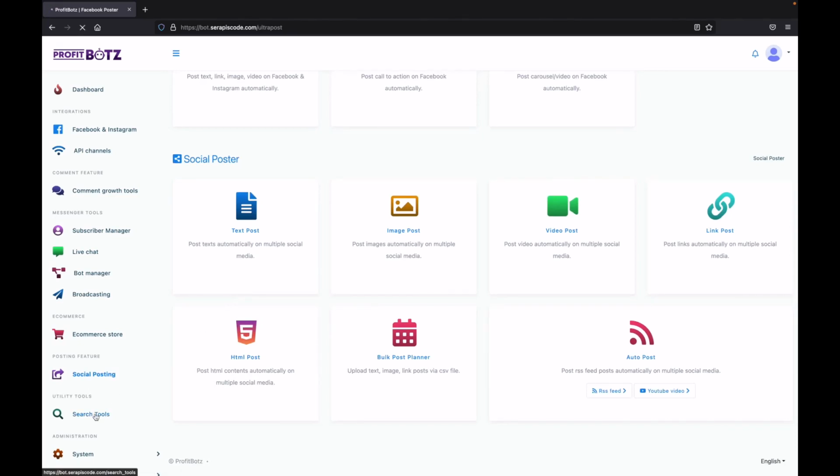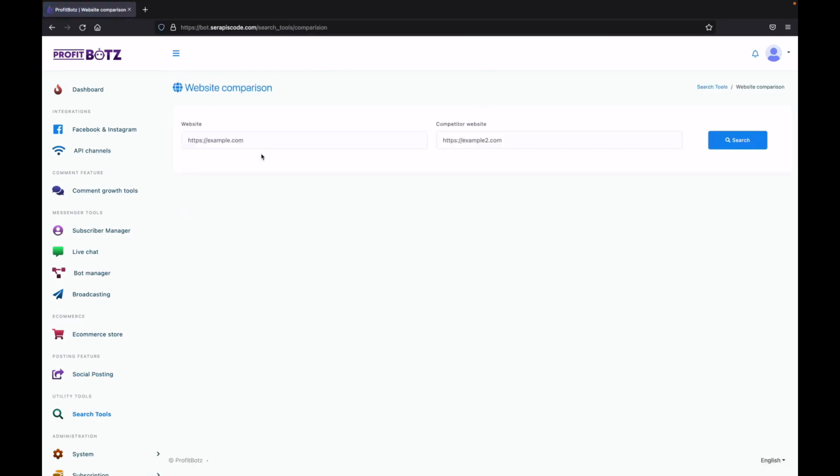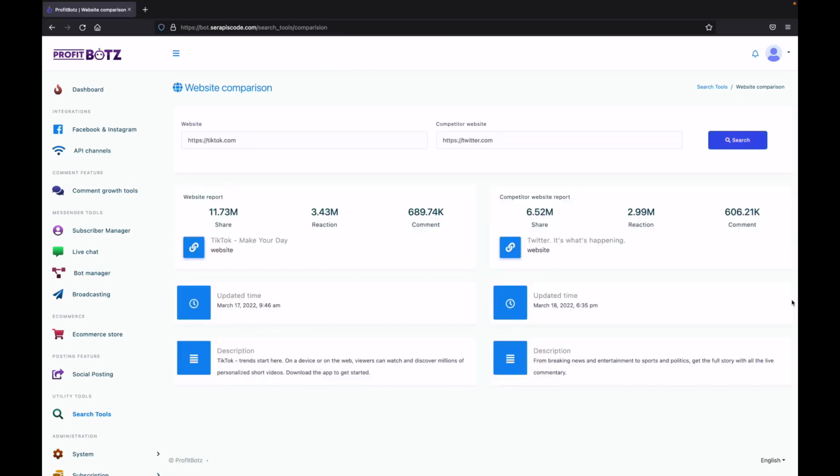ProfitBotz. And lastly, you can even compare your website with the competitors to know exactly what needs to be done to improve your engagement and give you the perfect edge you need to have over your competitors. So for example, if we're going to compare TikTok with Twitter, we can see all of the shares, reactions, and comments these two websites are getting on a daily basis. This is an extremely good example of how you can get the edge over your competitor.